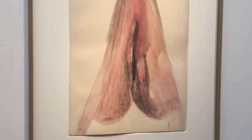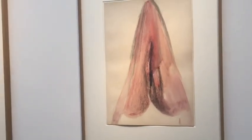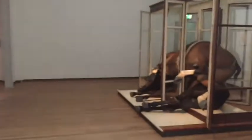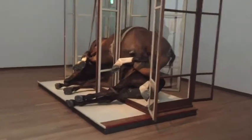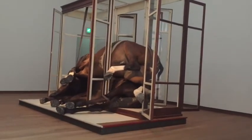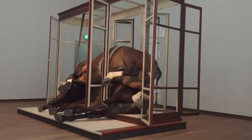Revealing that genitals are always coming from the same origin and just have unfolded themselves differently throughout evolution.